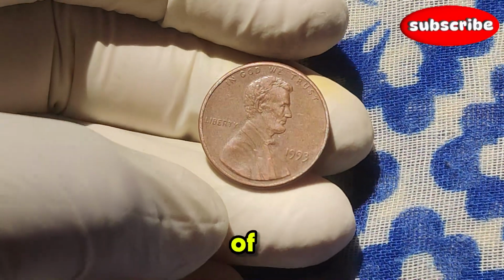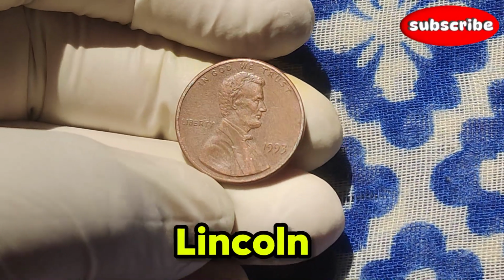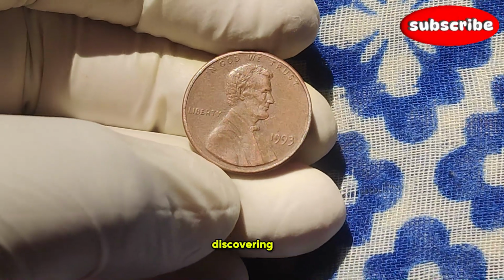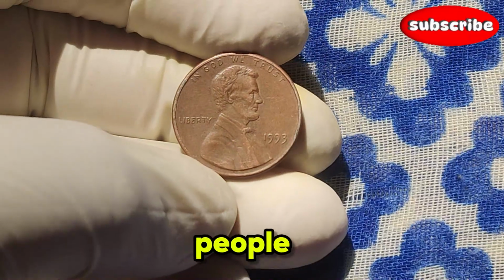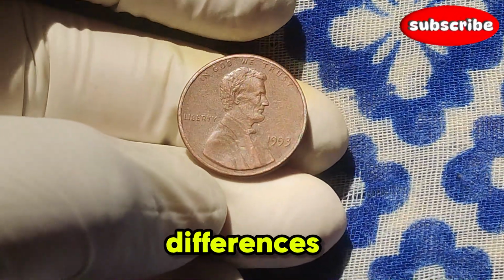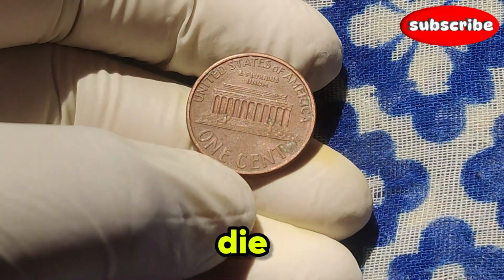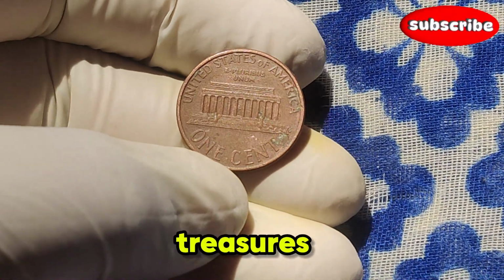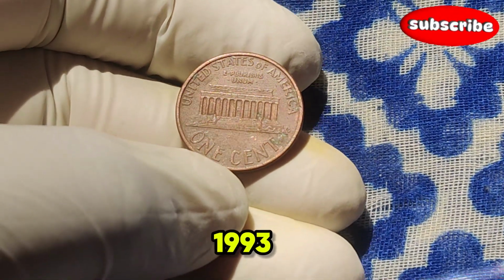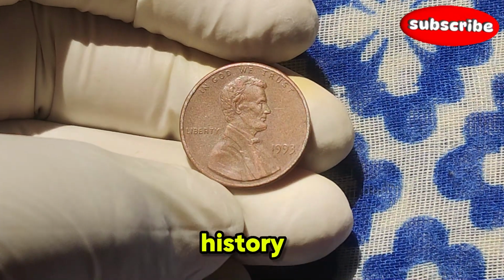Somewhere among the billions of pennies produced in the early 1990s, a few rare 1993 Lincoln cents exist that collectors dream of discovering. These coins may look almost identical to the pennies people spend every day, but subtle differences such as mint mark errors, doubled letters, unusual strikes, or rare die varieties can transform them from pocket change into remarkable numismatic treasures. The Liberty 1-cent 1993 Lincoln penny belongs to one of the most recognizable coin series in American history.